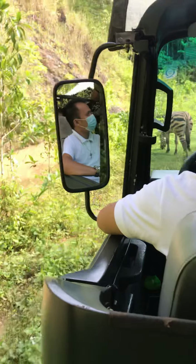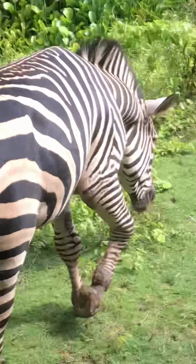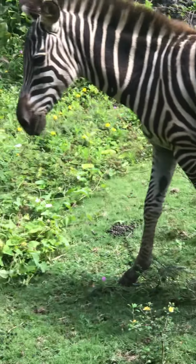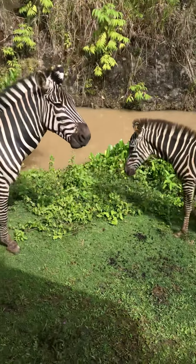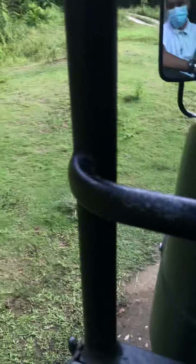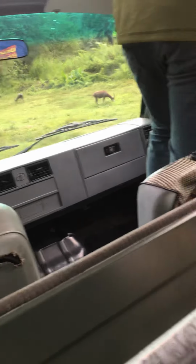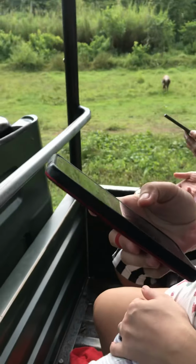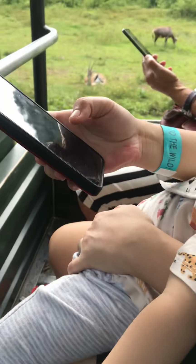And there's zebra. Mari! Oh my gosh, really? Zebra. Hey, little zebra. Oh! Wow, what are those? This looks familiar.